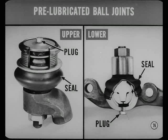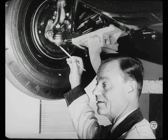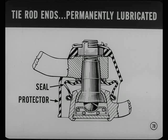What are those plugs in the ball joints for, Raleigh? I was just about to get to that. They should be removed at 32,000-mile intervals and lubricated with a special lubricant applied with low pressure, 15 to 20 pounds maximum. The lubricant will be available from Mopar and Chrysler. 32,000 miles. Wow. The new tie rod ends are permanently lubricated.